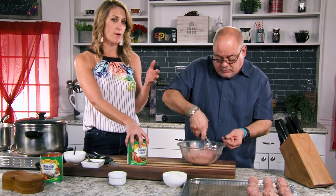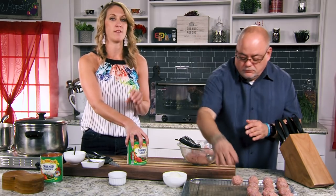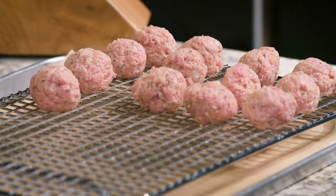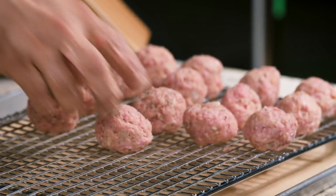And a lot of the tricks in here, like Robert's saying, yes, it's quick. But a lot of the tricks that we're using here today will make it have the same flavor profile as if it had been cooking all day. So that's really important. And that was the key to grating the onion. It releases the flavor quicker into our sauce.